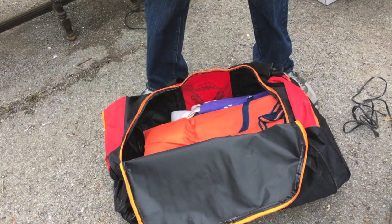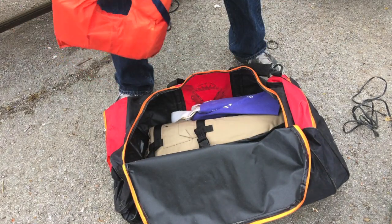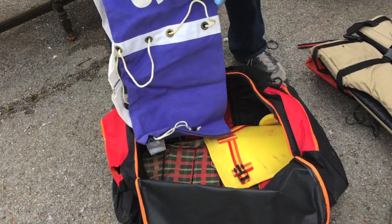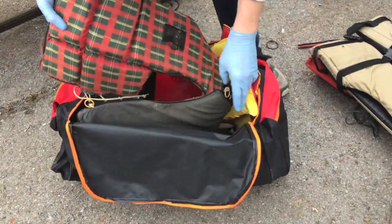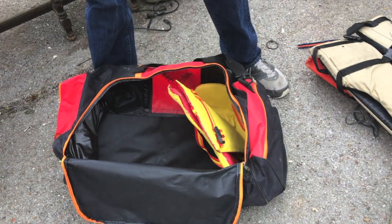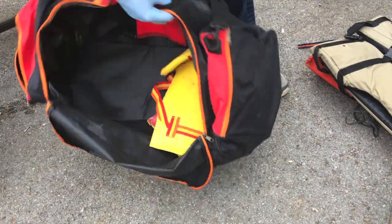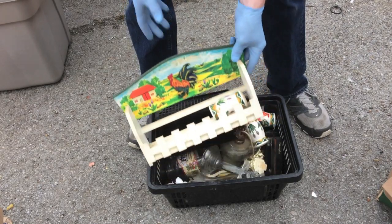Okay, flotation device is a life jacket. Goodness gracious. What? Throw it away. Alright. Looks like that's all that's in there. Another box out of there.